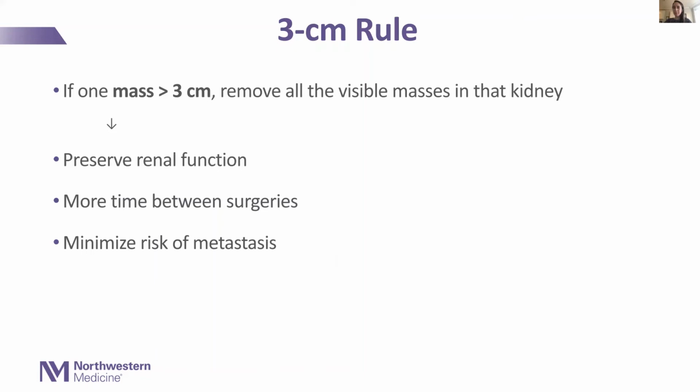So we incorporate the three centimeter rule typically in these patients. If one mass goes greater than 3 centimeters, just because of the risk of developing metastatic disease, you should remove all the visible tumors in that kidney.